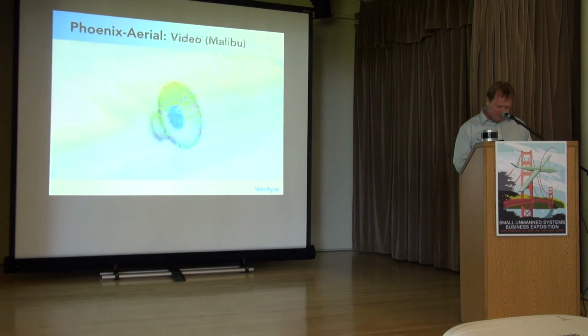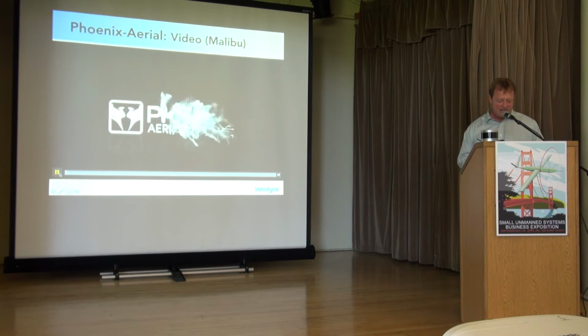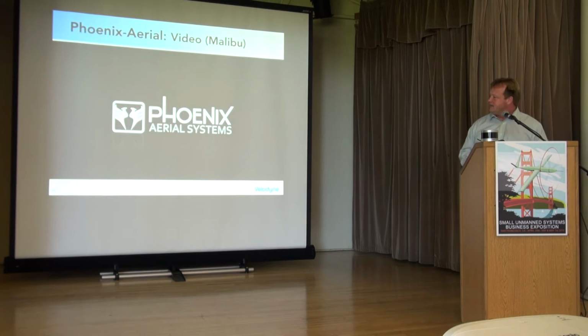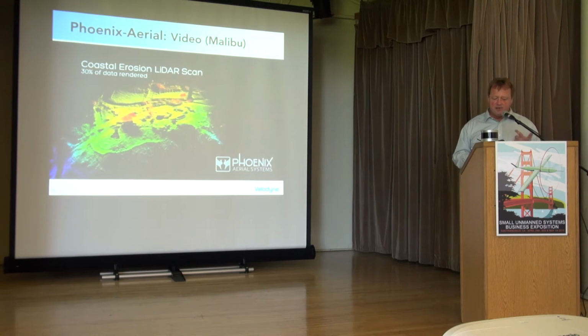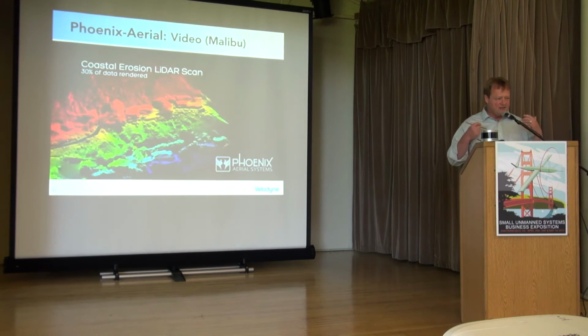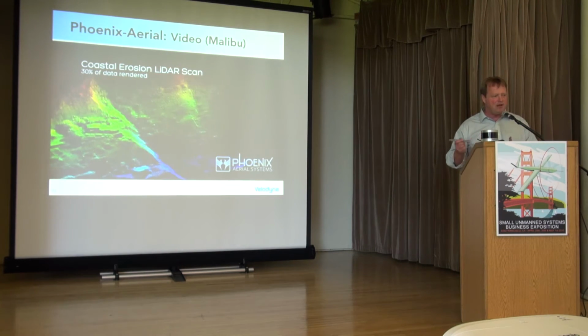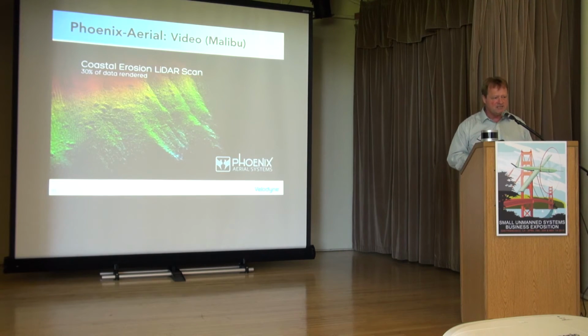Let me show you what that looks like in 3D, because that's even more impressive. Because this is with 700,000 data points per second, we're only showing here 30% of the data rendered, because otherwise most computer systems can't play it that nicely and record the movie. But if you have the right view, of course, you can see the 100% and get into the full point cloud.